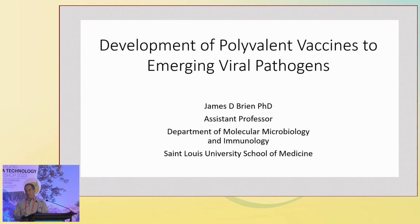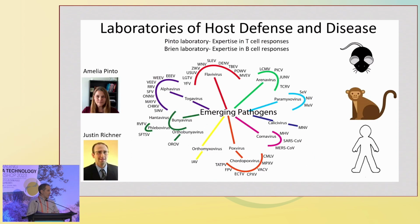I'm really excited to talk today about a number of our projects, as I learned how to use the pointer. So really this is a significant collaboration between 3 different labs. We kind of refer to ourselves as the laboratories of host defense and disease. So this is the laboratory of Dr. Amelia Pinto, who has tremendous expertise in T-cell responses, Justin Richner, who's at the University of Illinois Chicago, who is an expert in mRNA vaccines, and pretty much all 3 of us go back and forth, generating different constructs and coming up with different ideas.